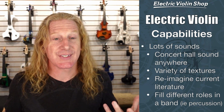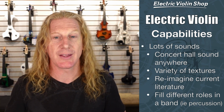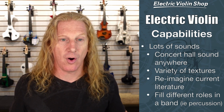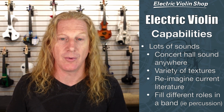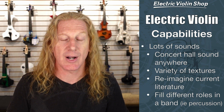All of the different sounds that we can get. Remember, people don't hear the instrument, they only hear what's coming out of the speakers. So if you want to sound like you're playing in a big concert hall, even when you're playing in a field, we can do that. All you need is a reverb pedal. We can get a variety of textures by using different electronic effects.